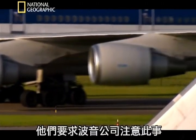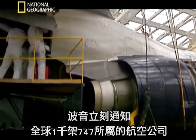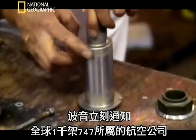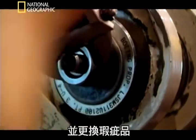They alert the manufacturer, Boeing. It immediately instructs airlines operating the 1,000 747s around the world to inspect all fuse pins and replace any that are faulty.